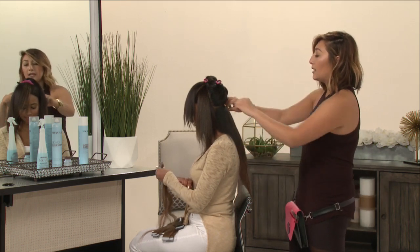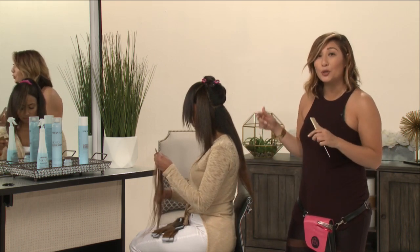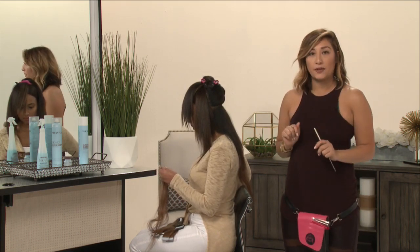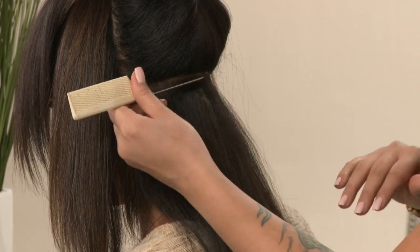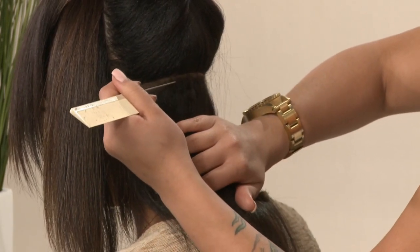All right. And so what I'm going to do now is, as you work your way up the head, you are going to install these in a brick layer effect. So I started off with my two on the outsides, and then I'm going to work starting in the middle. And I'm gonna brick layer it in. So I'm gonna put one in the middle and one to either side. Super simple.